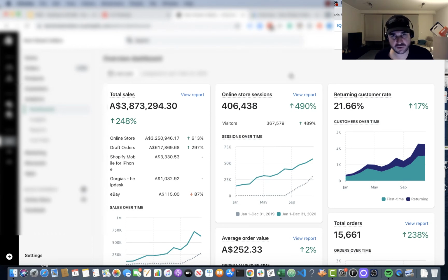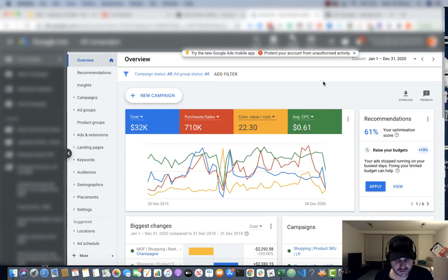So the first one we're going to look at is Google. You can see here, I've just, for our benefit, put the right dates in. So from January 1st to December 31st, 2020. So we spent $32,000 on Google Ads. We made $710,000 on this platform, with a ROAS, or return on ad spend, of $22.30. So if you think of this, you're putting $1 in and you're getting $22.30 for every dollar you put in. So this is a really good result. Really proud of this one as well.